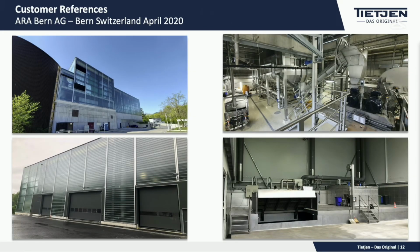And the second reference I wanted to show is, let's say, the other end of the possibility. It's a huge plant we delivered in 2020 together with a partner in Switzerland. There the acceptance area is on one level, and the whole technology is in the basement. You see it on the right side. The hopper is in the basement, and filling comes from the top.